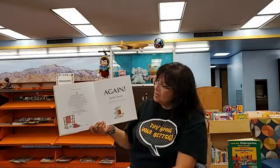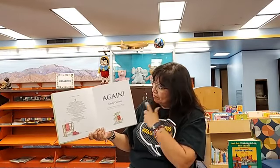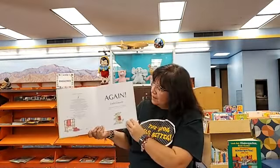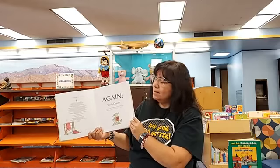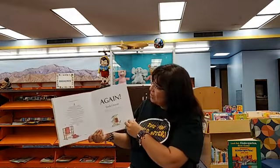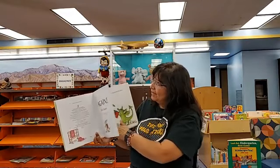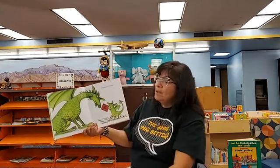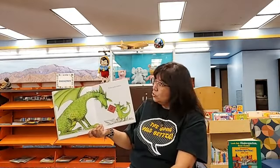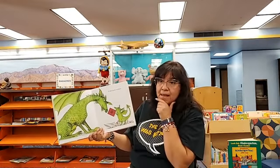What kind of critter is that? What is that? I don't think I've ever seen one of those. Have you? It's a little dragon. So this story has a dragon in it. Again! By Emily Gravett. It was nearly bedtime. How many dragons do we see in our story today? Are you ready to count with me?